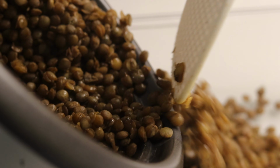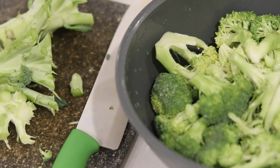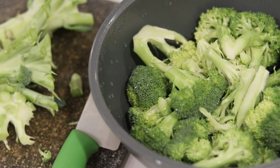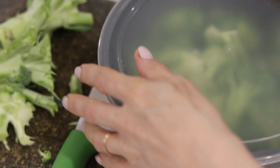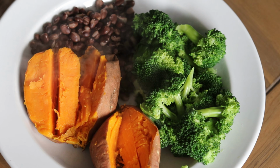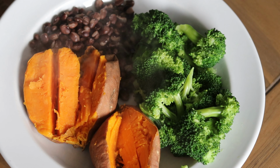Up next, I like to chop and wash my broccoli or any other vegetables like Brussels sprouts, bell peppers, anything that you might add to another dish. It's just more convenient to reach in the fridge when you're ready to cook a meal and your veggies are already chopped and washed. It makes it that much more likely that I'm actually going to reach for them and eat them rather than looking for something that is more convenient and maybe a less healthy option.